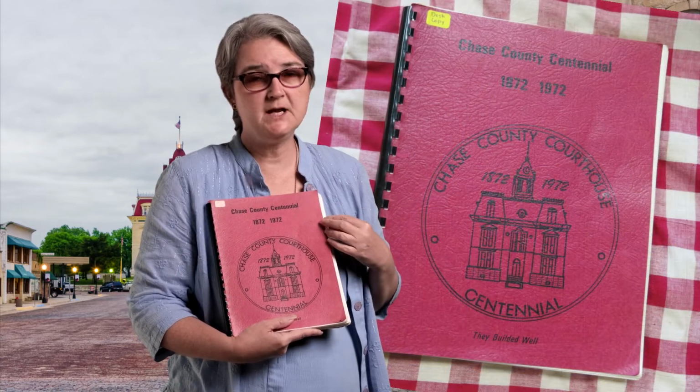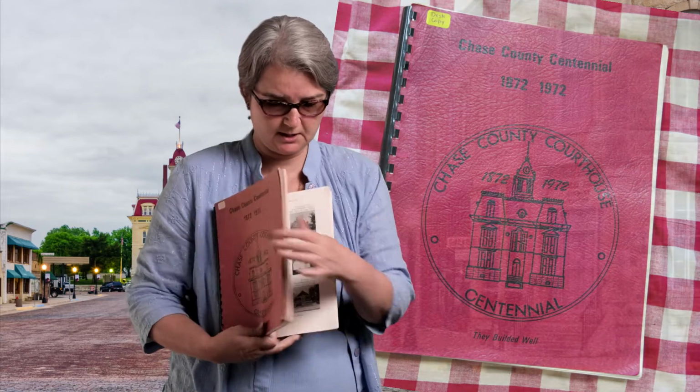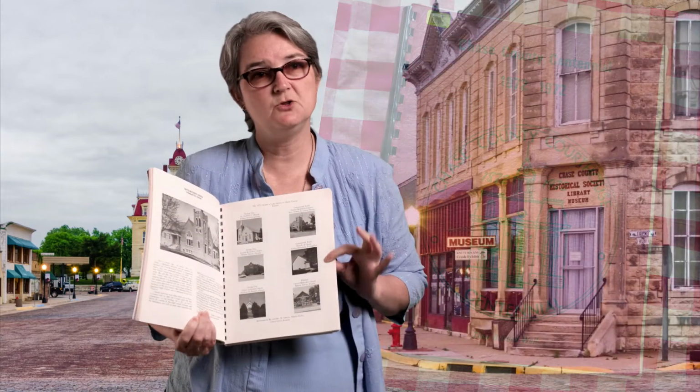So we are going to be having a sesquicentennial for the anniversary of our courthouse. It was beginning to be built in 1871. It was finished in October of 1872. So in 2022, in the fall, we will have a sesquicentennial. This book was put together during the bicentennial in 1972, and we would like to take and add the next 50 years to this book and reproduce it. So look for this in the future.